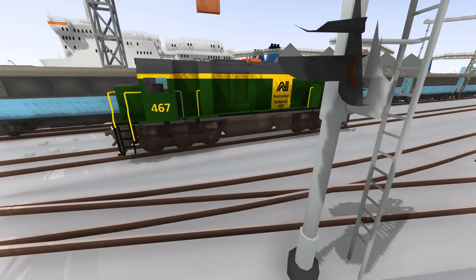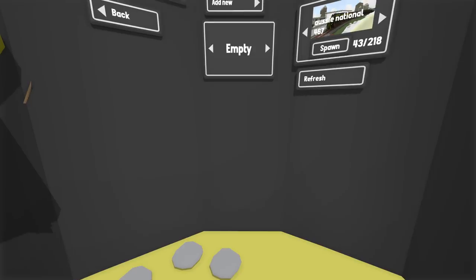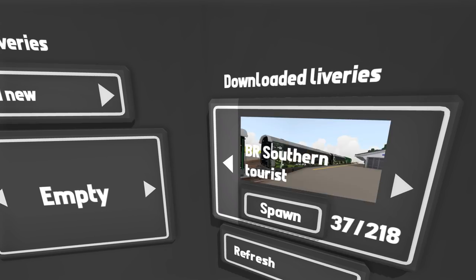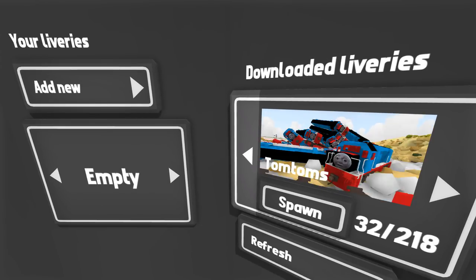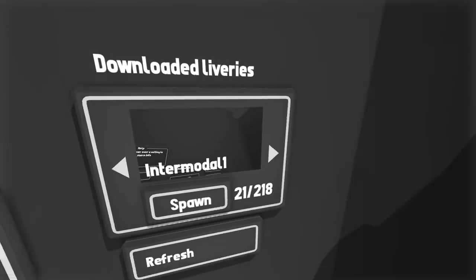So it's Australian because it's green and it's yellow. Like Australia. No, wait. Not like Australia. That's not what I meant to say. But there you go. And also, we need the cars for it, which is, are these the cars? No, I don't know where the cars are for it. So I'll go ahead and find those, and I'll be right with you.